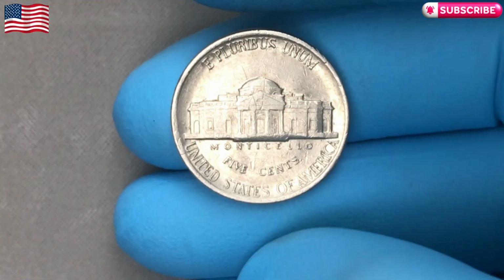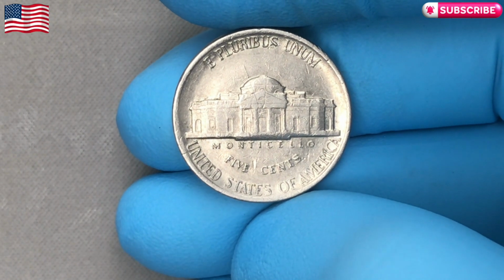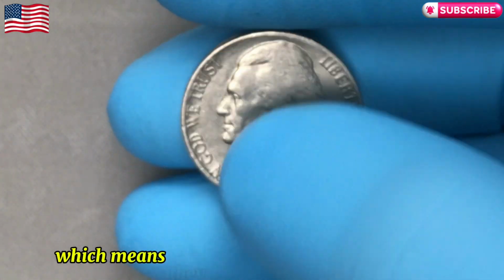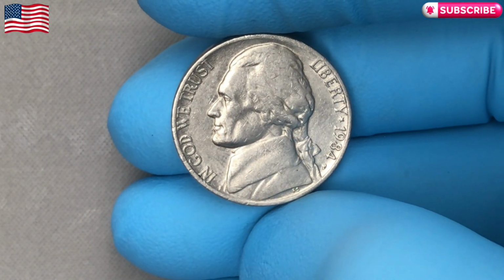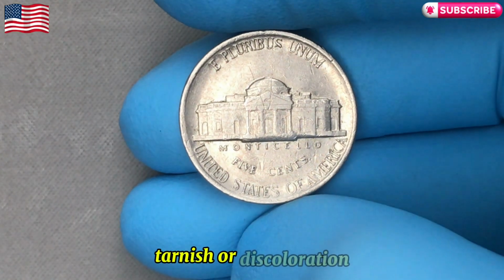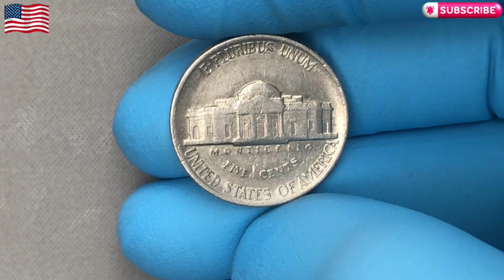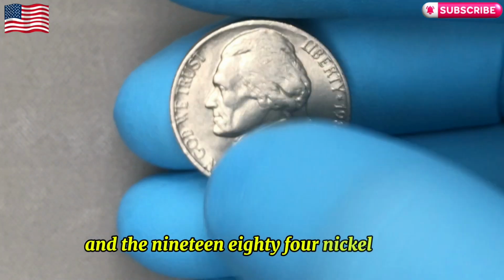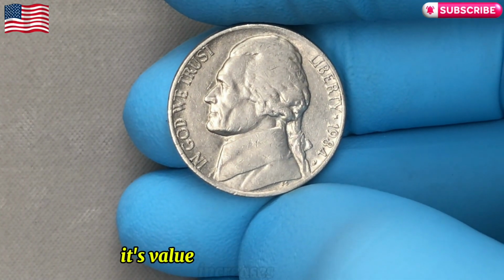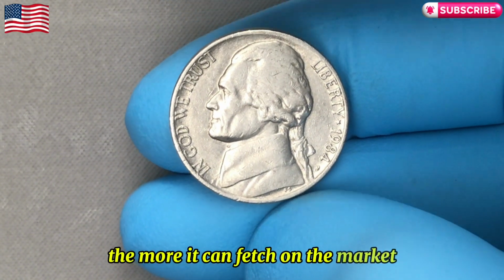However, here's the catch: finding one in pristine, uncirculated condition is a lot more difficult than you might think. Most 1984 nickels were used in everyday transactions, which means they show signs of wear and tear over the years. Finding one in mint condition, free from scratches, tarnish, or discoloration, can be a real treasure. Collectors are always on the lookout for coins that have been kept in excellent condition, and the 1984 nickel is no exception. When a coin is in uncirculated condition, its value increases dramatically. The less wear it shows, the more it can fetch on the market.